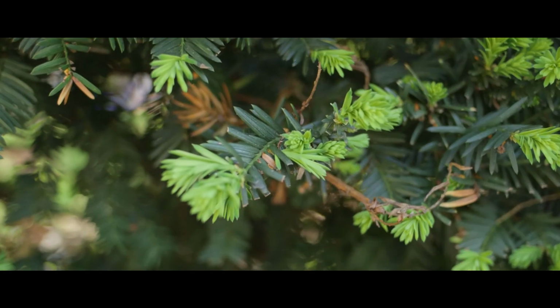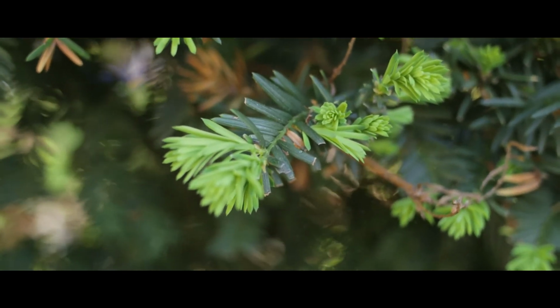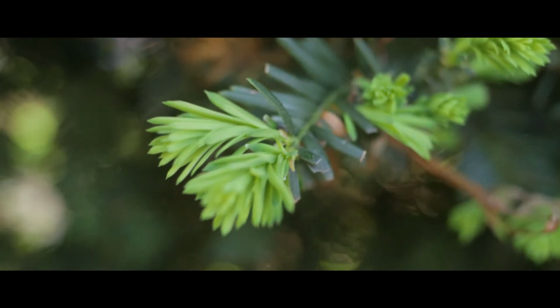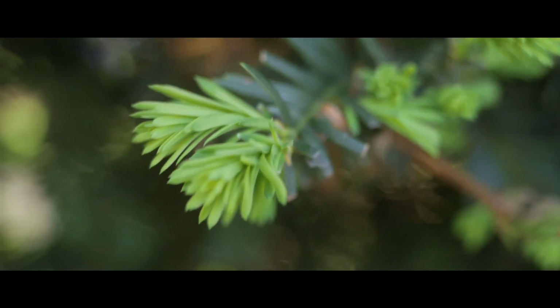The focusing distance is probably one of my favorite parts. The minimum focusing distance on this, I think, is around 21 centimeters or something like that. I could be wrong, but it's around that number. This thing's basically a macro lens as well, and so I love shooting close-ups with this lens.